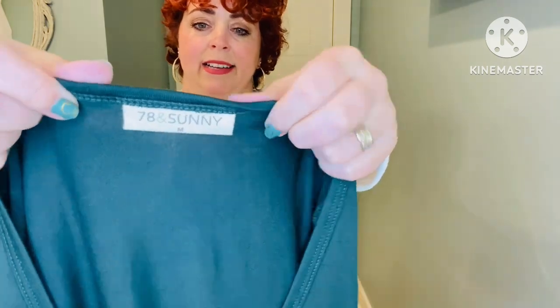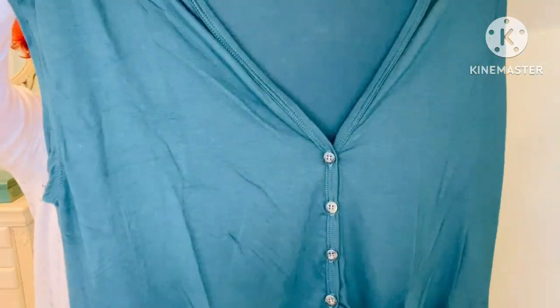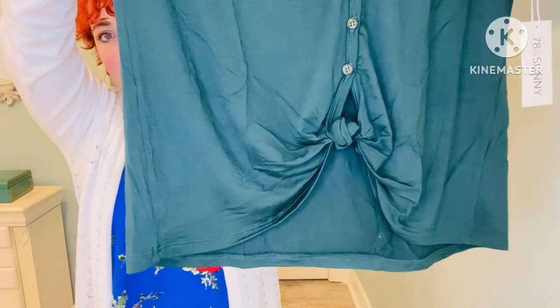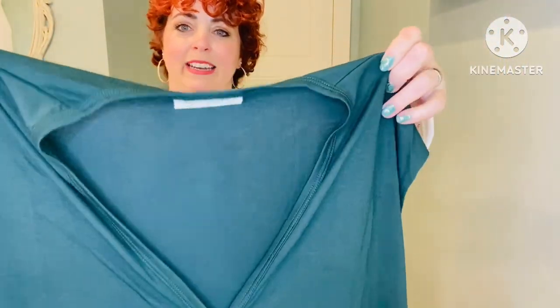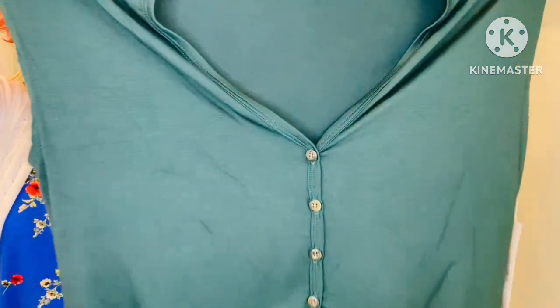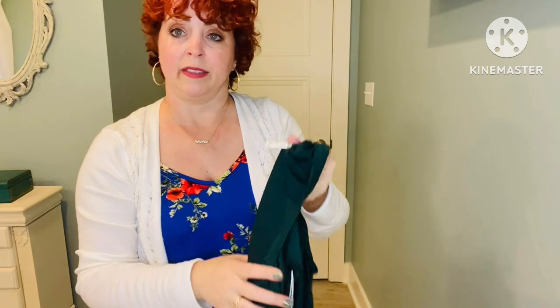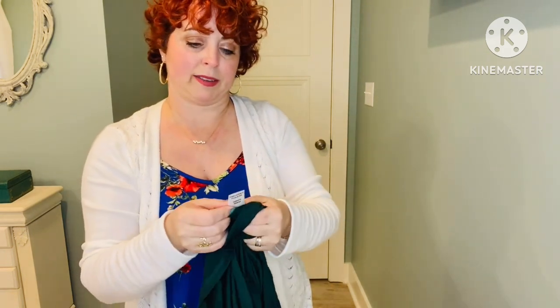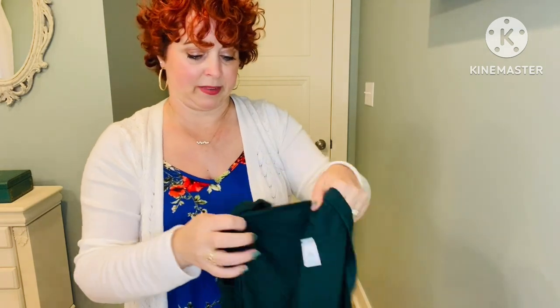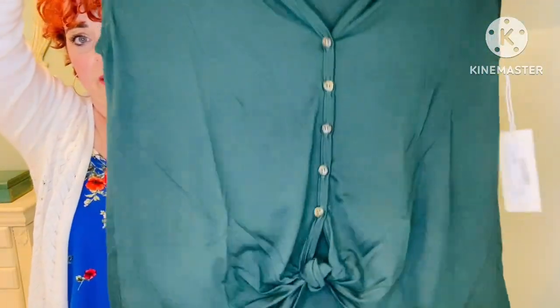I like it. Next is a blouse by 78 and Sunny in a size medium in this pretty emerald green color. It's just got some button down details and another tie at the bottom. Pretty V-neck. Looks like it's just gonna have maybe a cap sleeve or more of a squarish boxy fit to it. Very soft. 78 and Sunny is a good quality brand, but they tend to run a little expensive. This one's 95% modal, 5% spandex. Machine wash cold, lay flat to dry. Love the color, like the button detail, don't really like the tie at the bottom.